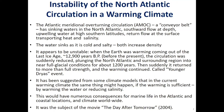But in addition to those more recent potential changes, and to be honest, we don't have good measurements of the Atlantic circulation, especially over time. Observations of the ocean are one of the weak components of our observing the climate system.